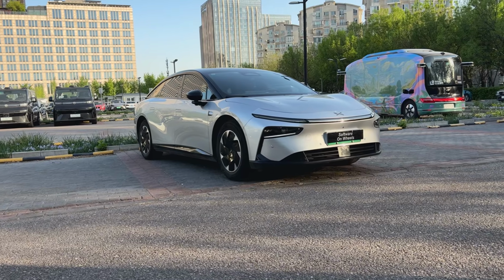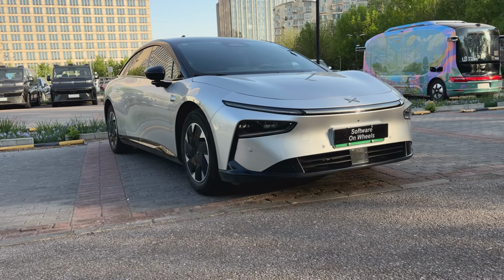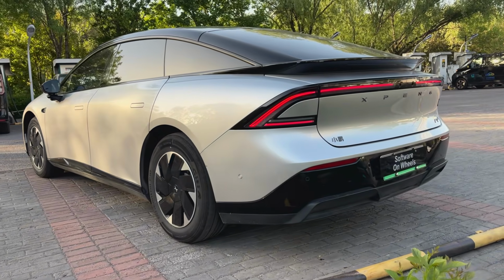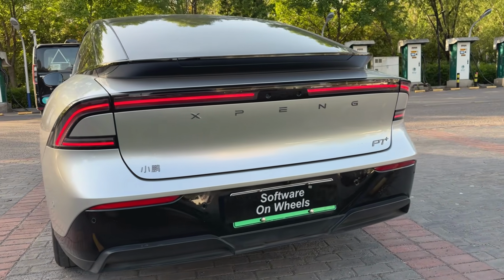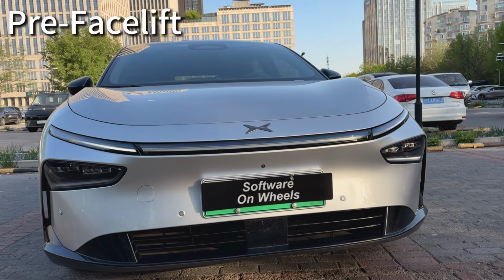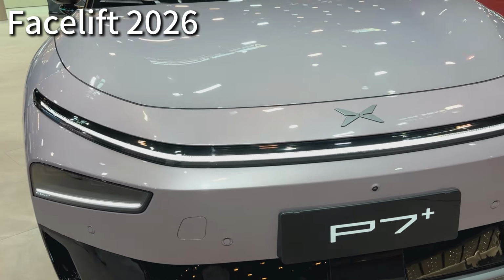Let's first start with the exterior. The vehicle we have today is the Xpeng P7 Plus, which was released in November 2024. At the beginning of 2026, Xpeng actually released a facelift version of the P7 Plus. There are several changes to both the exterior and interior. For example, the front light bar was not connected on the pre-facelift version, while it's connected on the facelifted model.